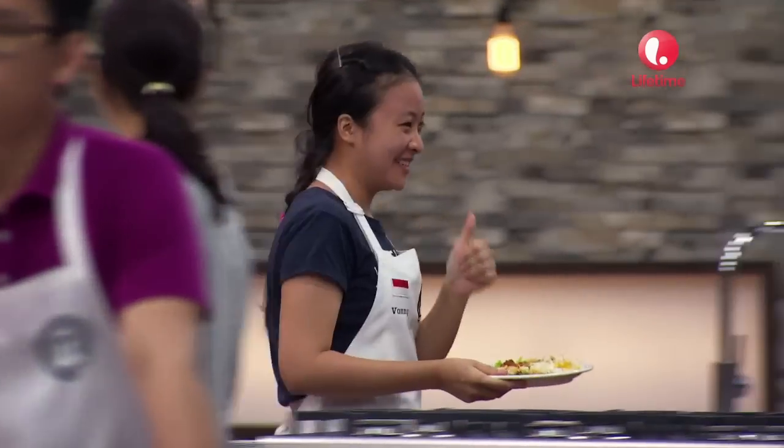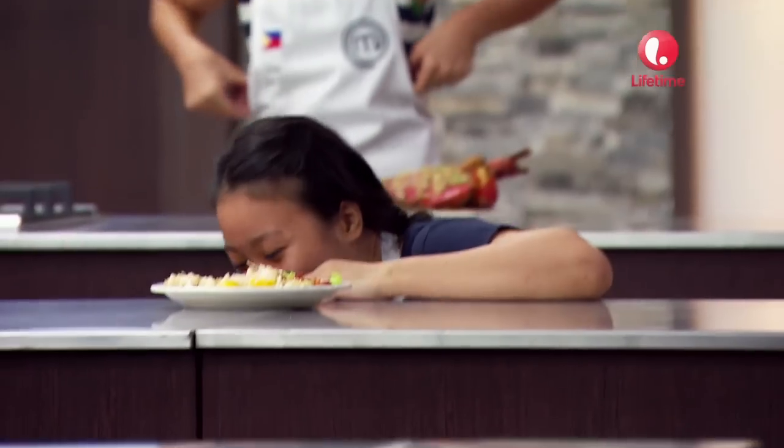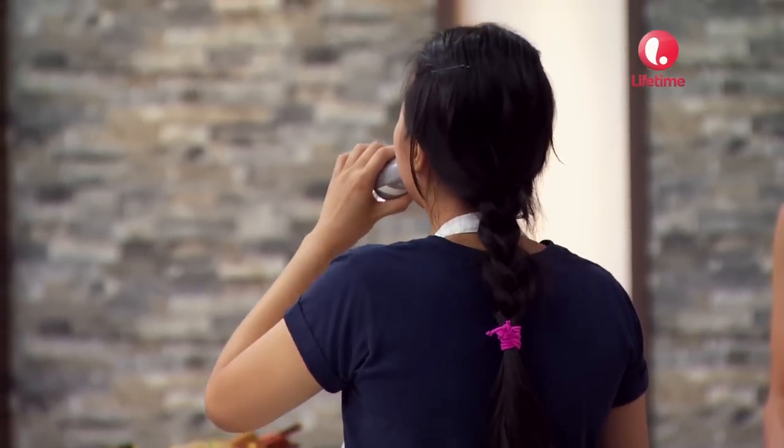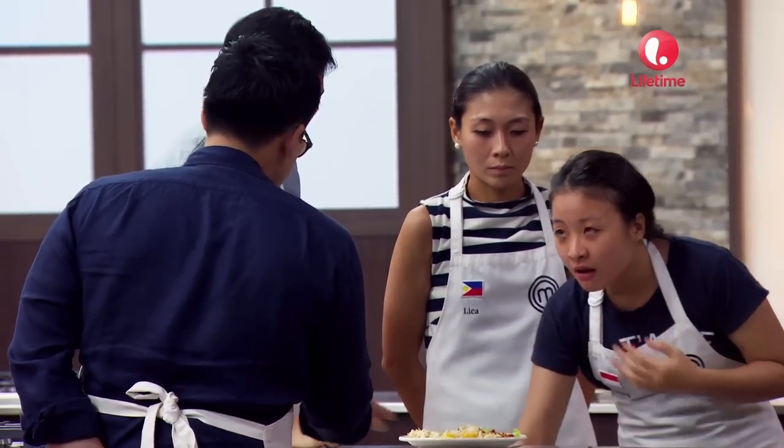After hearing what Bruno has to say about my dish, it kind of makes me feel a little bit better, but I think that I might be in the bottom 3, but I kind of secretly hope that it's not going to be me who goes home today. Vonny's getting a really bad allergic reaction from the crab. We're all just so worried for her. The right thing to do is to step out and have herself checked.